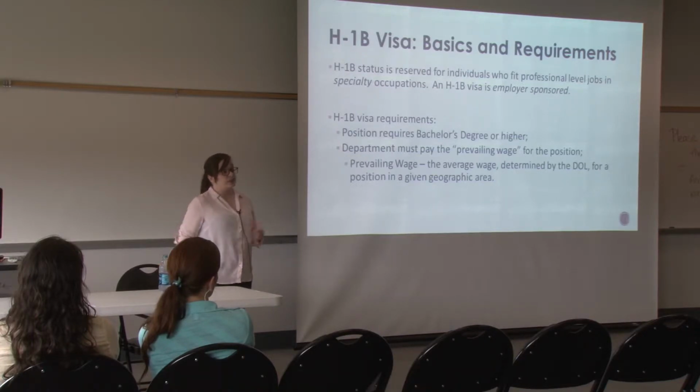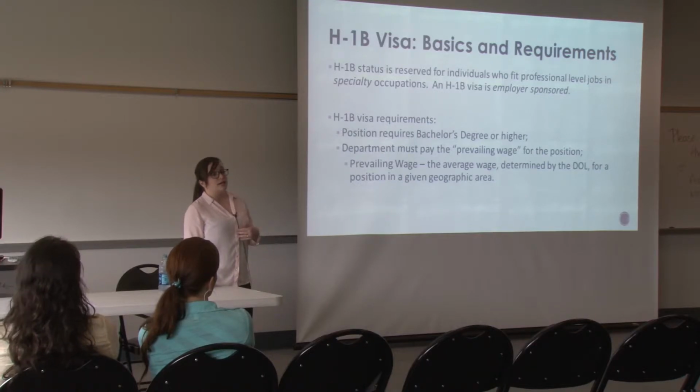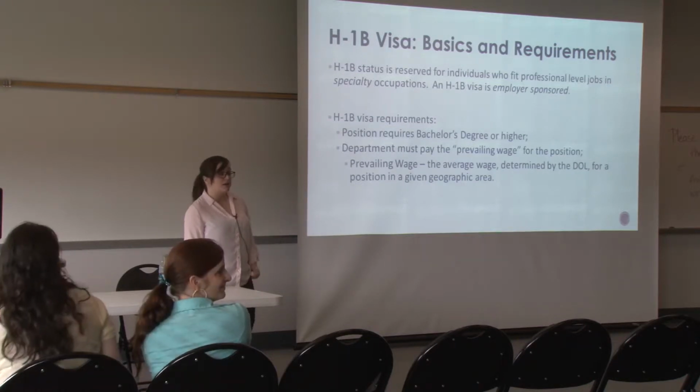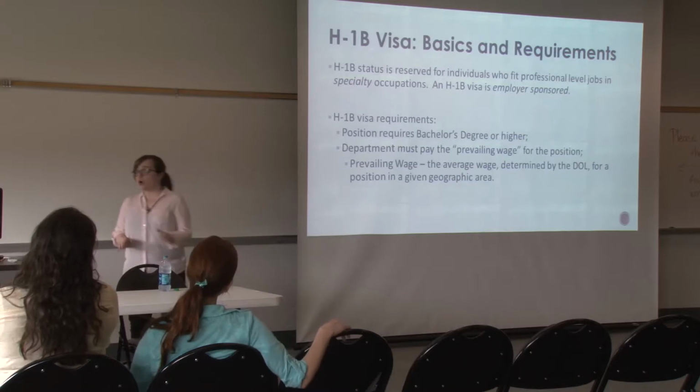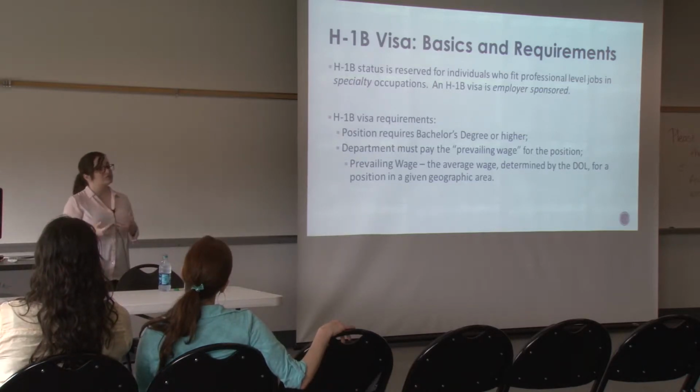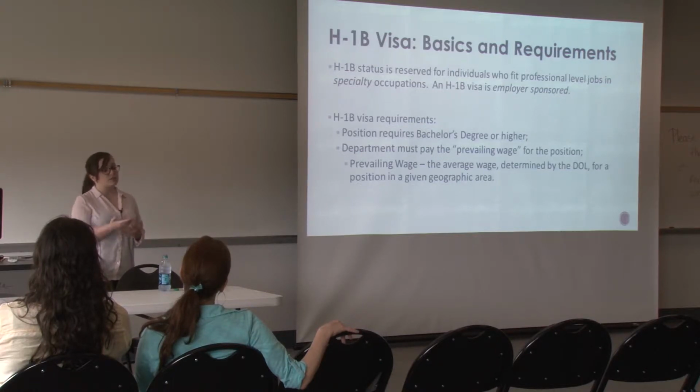With an English degree, your employer will have a few hurdles to jump in trying to prove that it's a specialty occupation. So, and it's been done. There are no hard and fast rules with this. You can get certain things approved certain times that won't go through another time. So it's definitely not a lost cause. It's just that there may be an additional hurdle.